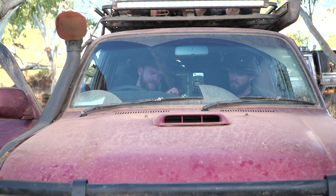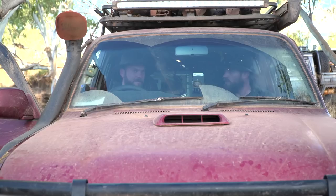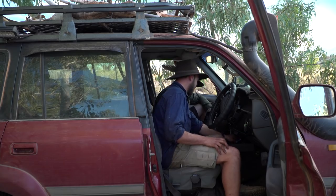So instead of having slide knobs for air conditioning and dials, everything is buttons. There has to be a button for everything. So rear cool, rear heat, electric mirrors, my windscreen washers. My headlight washers. Don't drink and drive.